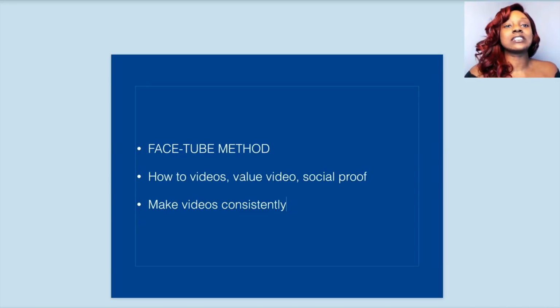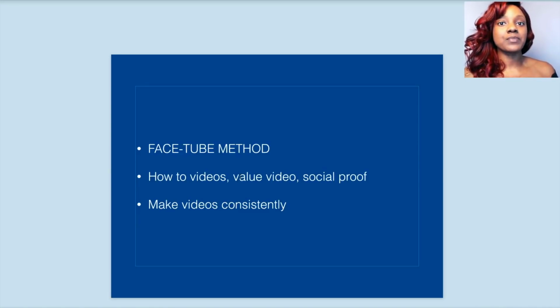Now, the reason why you want to do that, especially if you have a brand new YouTube channel, you definitely want to start bringing more authority to your channel. And when you start bringing more authority to your channel, YouTube actually recognizes that and actually will probably bump your video up in the search engines. Okay, so you have to make sure that you're doing videos consistently.